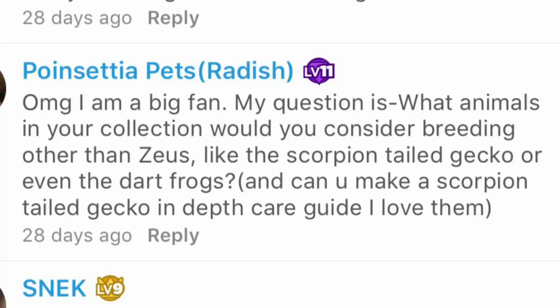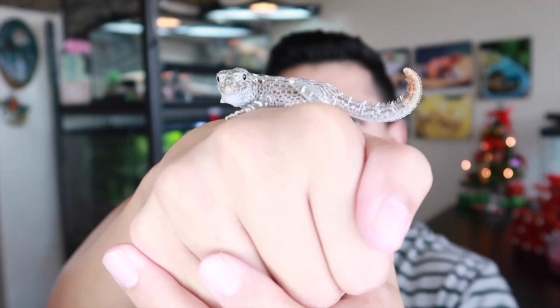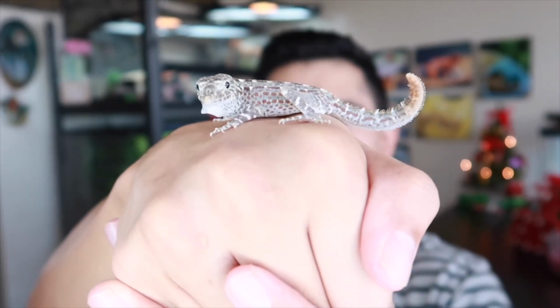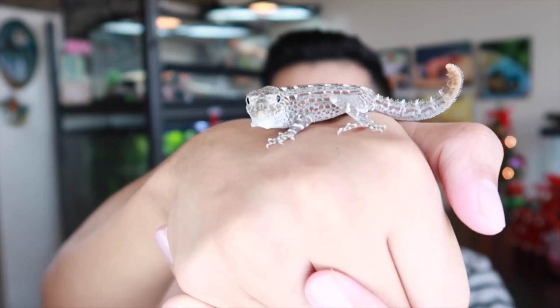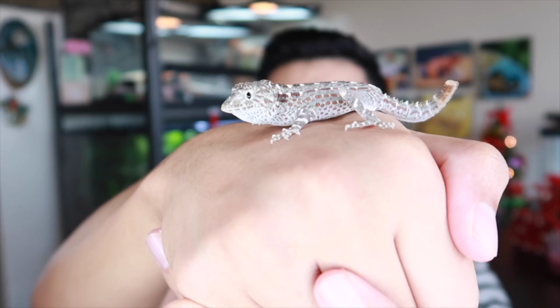What animals in your collection would you consider breeding other than Zeus, like your scorpion-tailed gecko or even the dart frogs? So besides my collared lizard, another animal that I want to breed is my scorpion-tailed gecko. I'm still trying to look for a female for him. They're kind of hard to come across since they're so rare. But look at this little guy. He has a bird face, scorpion tail, and a lizard-shaped body. I can't wait to breed them. Hopefully I come across a female soon.